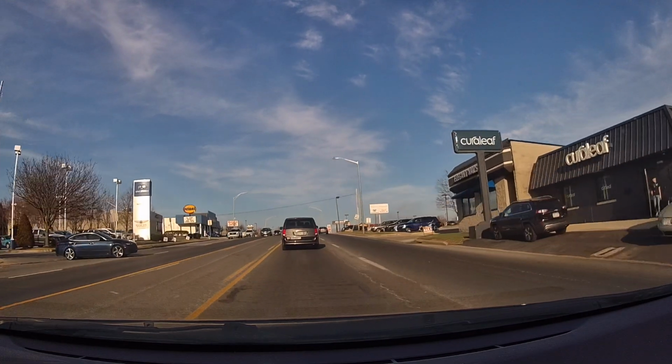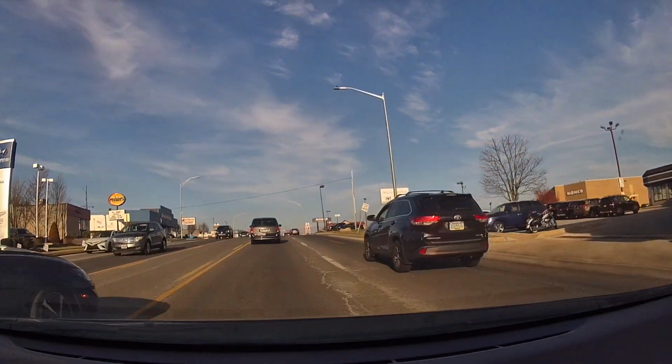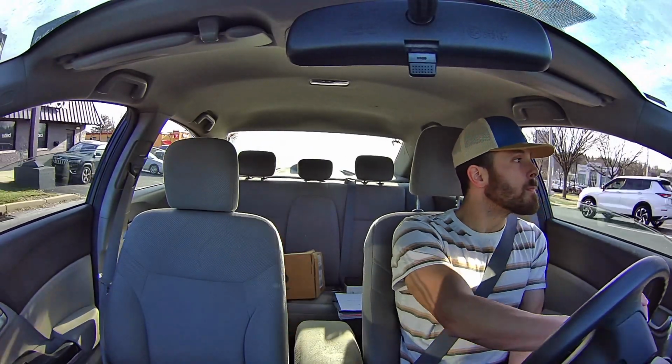Everybody's always looking for the outside camera on the car, but that doesn't do you any good when somebody's acting a fool in it. Plus, even if you're not working Uber and Lyft, I find a lot of value in seeing the reaction of the people in the car when things happen.